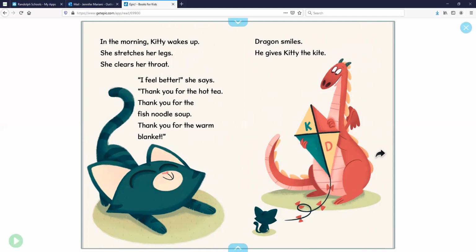All right, now, boys and girls, this is your chance to share some inflection. I'm going to read the story in a robot way. I want to see how you would do it. So this part says, I feel better, she says. Do you think you can record yourself sharing how Kitty would sound, showing inflection in the story when Kitty says, I feel better? Thank you for the hot tea.